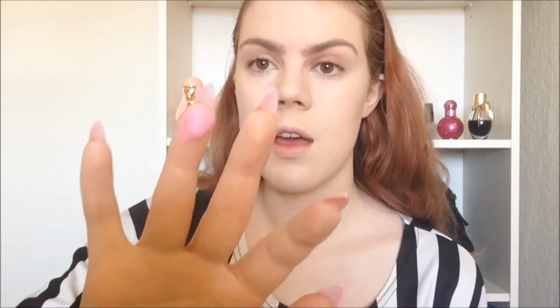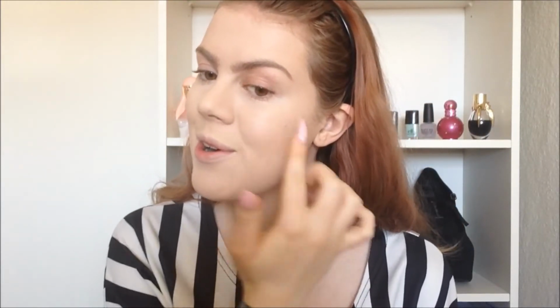Okay, so now I'm gonna go back into my No Makeup palette, and I'm gonna take the cream blush, and I'm gonna get some of that on my finger, and then I'm going to apply it right here onto the apples of my cheeks. And I'm just blending this out by patting the edges out. And of course I'm doing the same on the other cheek.